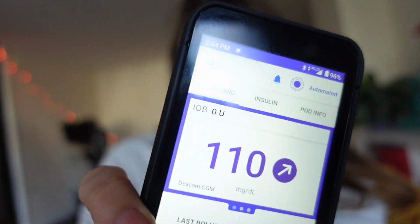A few hours after eating, my blood sugar is 110, going kind of up. What am I gonna do? I'm not gonna do anything because I still have active insulin. Insulin in my body peaks at about an hour and a half, but then it's totally out of my system after about 4 hours. So I still have about 1 more hour. And just looking at my graph, it's not rising particularly fast.